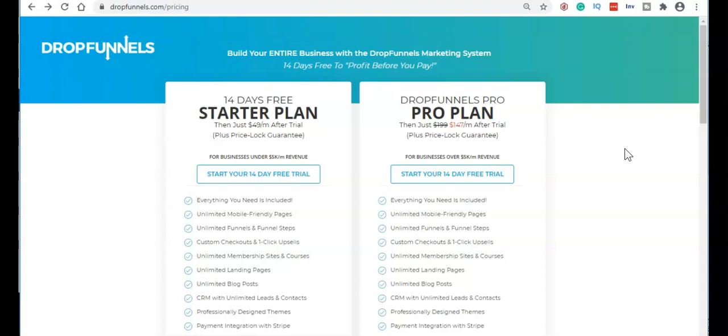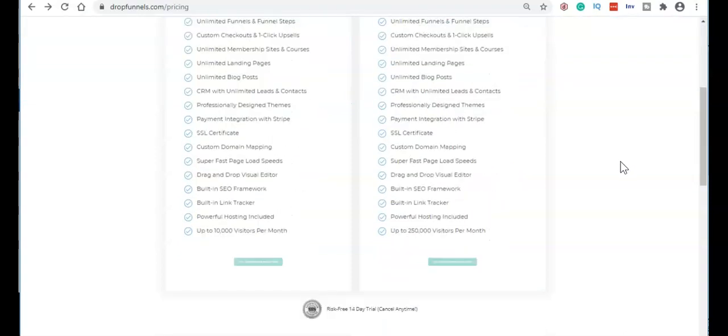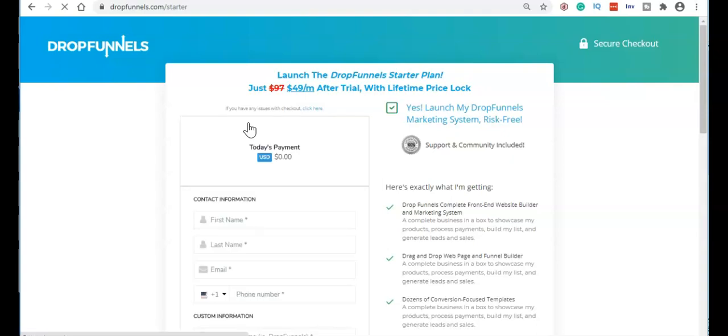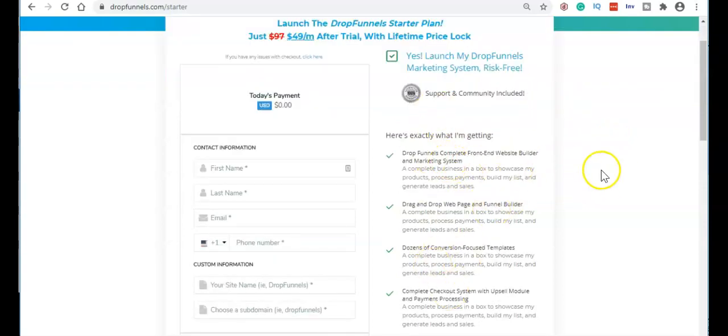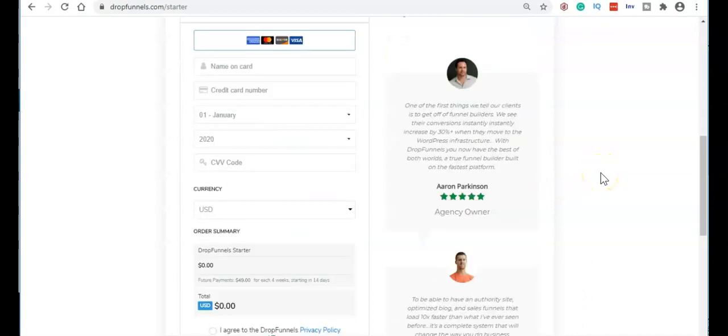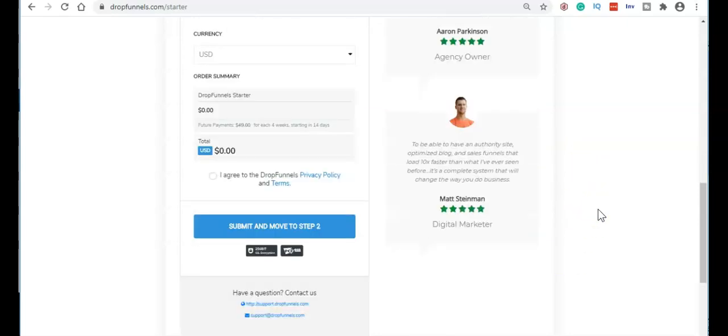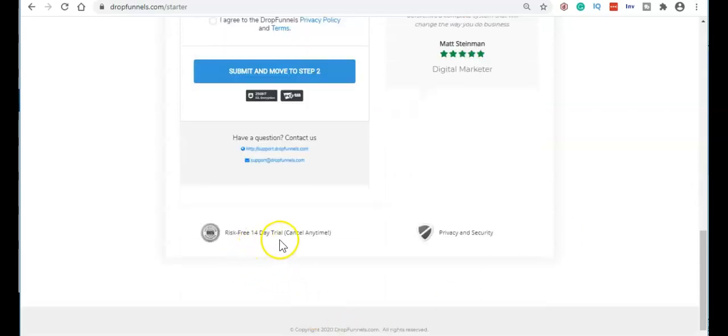Okay, so what I'm gonna do here is I'm going to register, and I'm gonna go with the starter plan. It says launch the Dropfunnels starter plan, $49 a month after trial, just making sure that I know what I'm signing for, right? With lifetime price lock, that's great. That means that I'm always going to be paying $49, no surprises after I am with the plan for a while. It tells me here what I'm getting. It has some testimonials of an agency owner and a digital marketer, both giving 5 stars. What else? Risk-free, 14-day trial, cancel at any time.